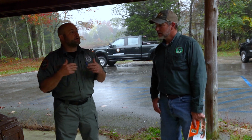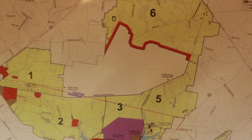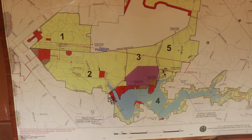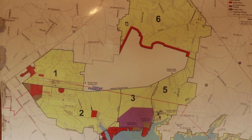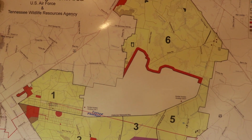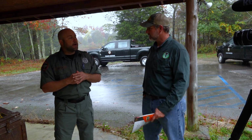But we get a lot of questions about that. So all of AEDC is broken up into 6 different management units. And that's done so that we can close certain units based on military training without having to close the entire area. So they are actively training on this property? They do, like active Fort Campbell. Right. Not quite to that scale, but we're able to be here and hunt here as long as we're not affecting the military mission negatively.